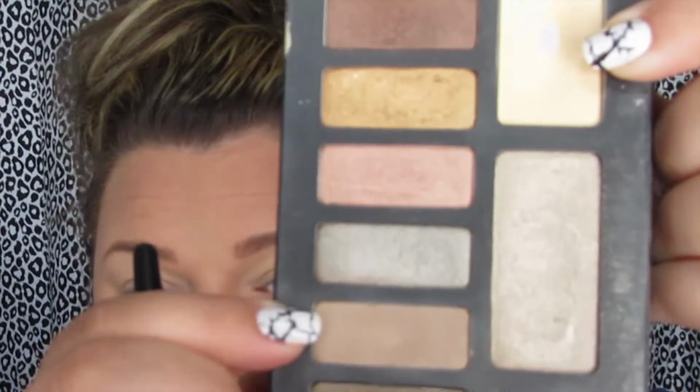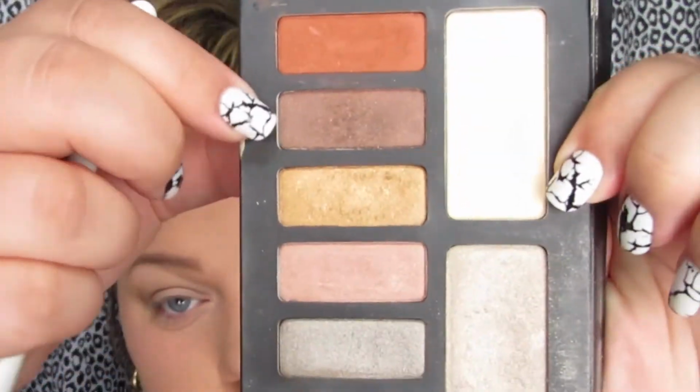I'm taking the lightest brown shade from the palette and I'm using that as a transition shade, and I'm also going to come back and build it up and work it into the outer corner as well. This is going to be a very simple look. I think that I used 3 eyeshadows total, so very simple, easy to do. You're just going to want to keep rocking that into your crease until you get the desired color.